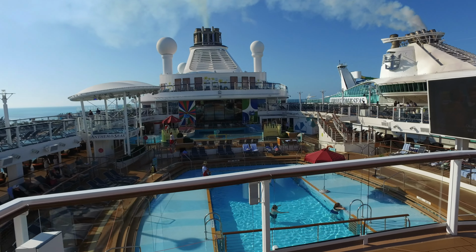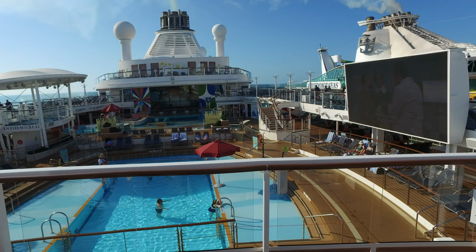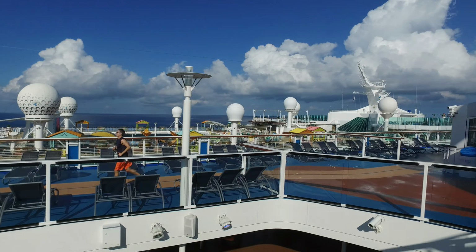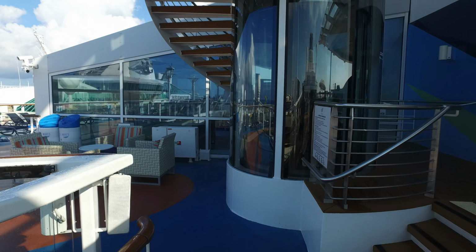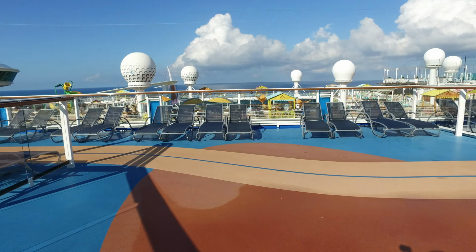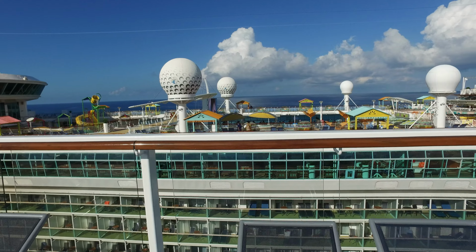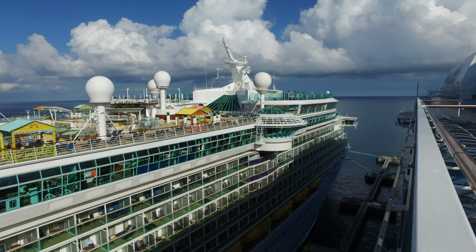Another view of the main pool deck from the North Star bar. Nice view of Freedom from here too. Hello, Freedom.